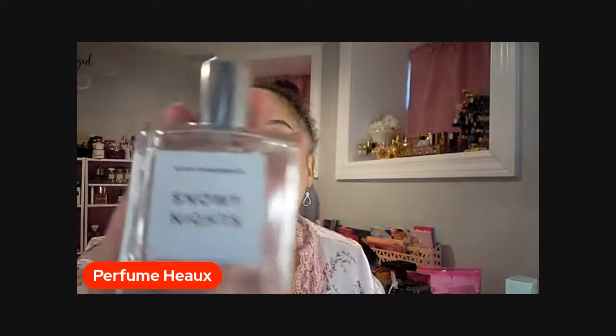Okay, this is Snowy Nights. This is a vanilla amber sandalwood. This is such a pretty soft vibe. This is soft life. You know, people got soft. This is soft life in a bottle. This is just this sandalwood with a hint of vanilla. The sandalwood is perfect, y'all. This is so good. It's like, this is like perfect.